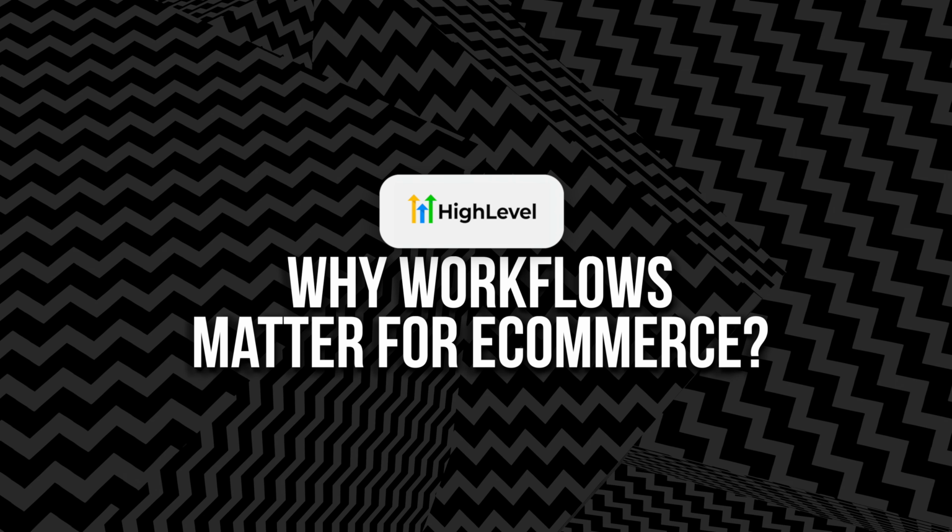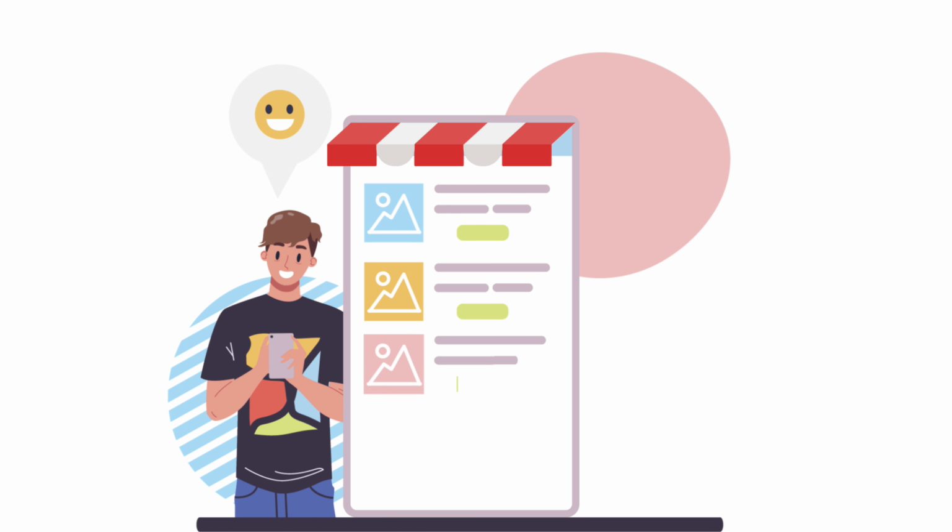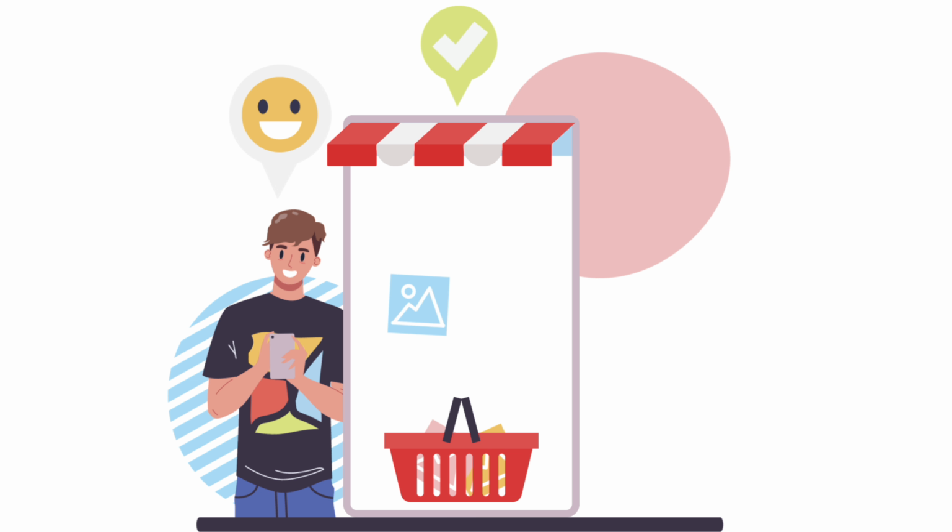Why workflows matter for e-commerce? So let's pause and ask a question. Why go to all this trouble? Why not just send a weekly newsletter and be done with it? The truth is, shoppers have short attention spans and a lot of distractions. If you don't follow up quickly when someone shows interest, they're gone. Workflows bridge that gap by keeping your store top of mind.